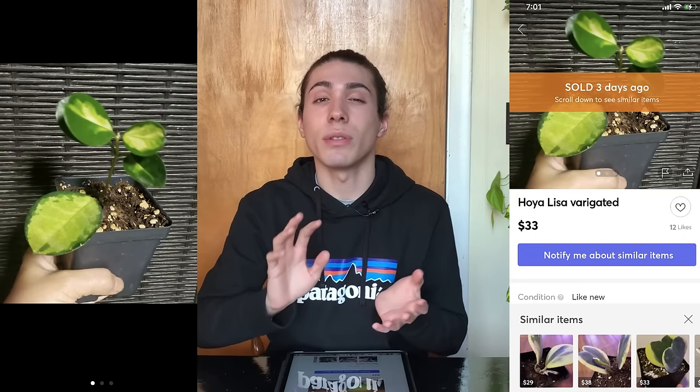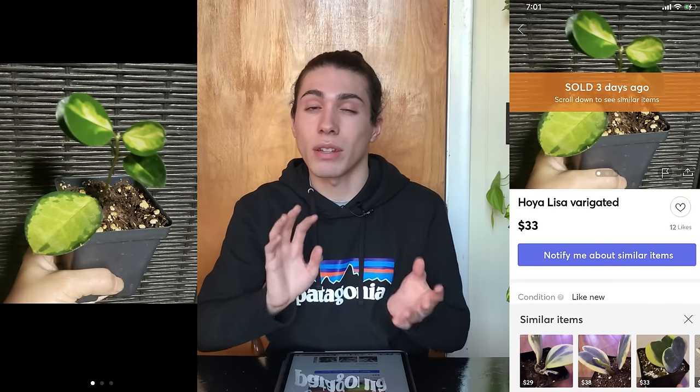These have come down in price. I feel like earlier in the year, I saw one on eBay and it was like two leaves and maybe some small leaves, and it went for like $78 for that teeny tiny plant. Whoever bought that must feel really stupid now. Regardless, a small plant with a few nodes still goes for $20, $30, $40.